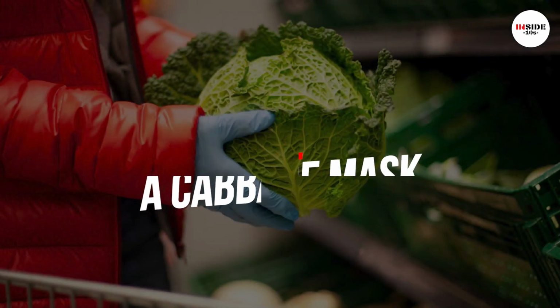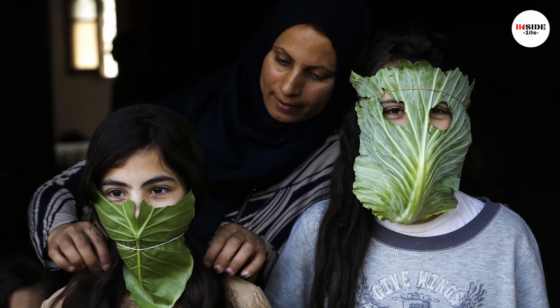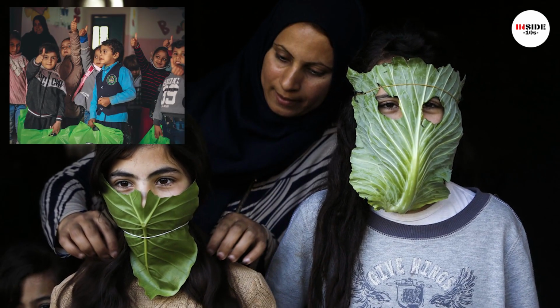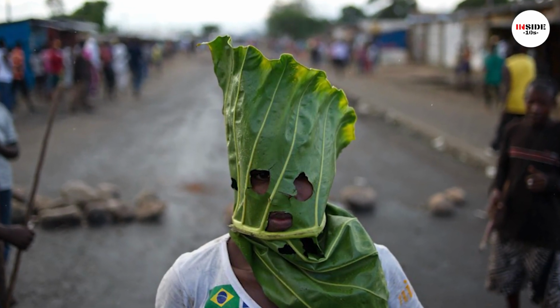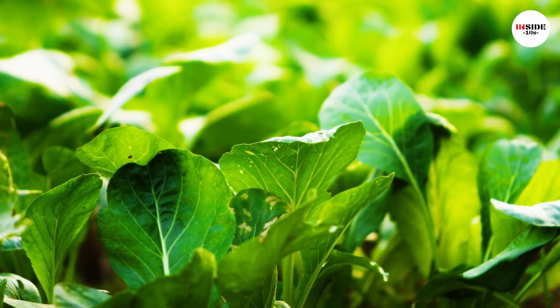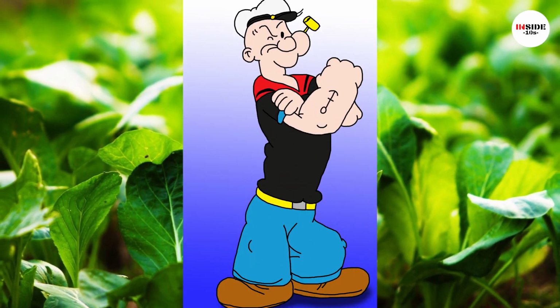Number 4. A cabbage mask. A Palestinian mother who has fascinated her children with a makeshift mask of cabbage as she cooks in Beit Lahia in the northern Gaza Strip sounds interesting. You may think that how can we use vegetables to make face masks? But oh man, have a look at their creativity. We will try a spinach mask so that we can eat it too and become Popeye.